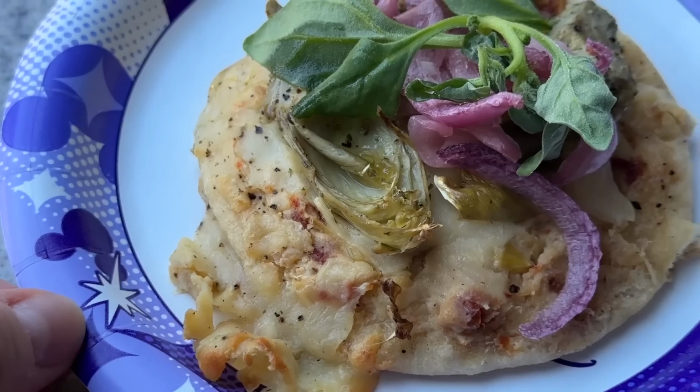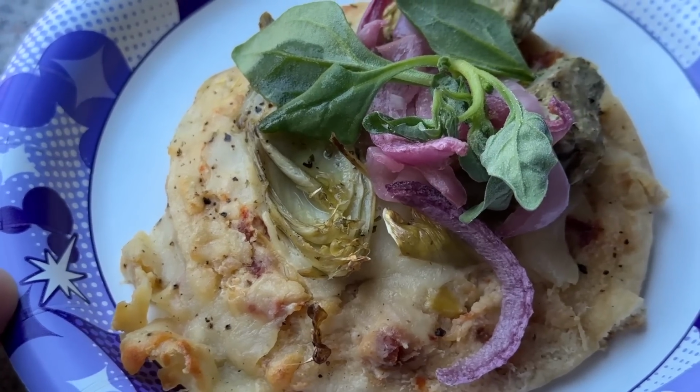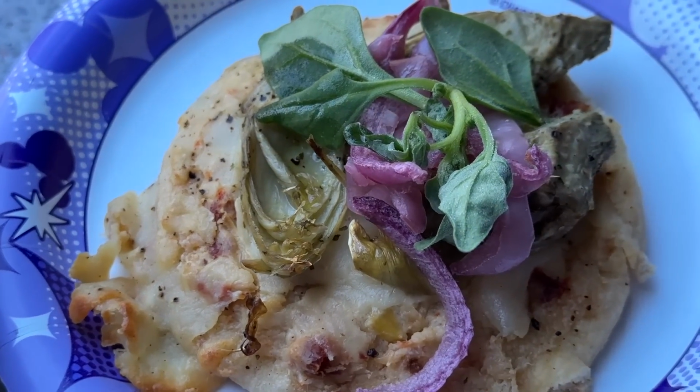It's kind of like a mini artichoke pizza because you have the cheese on there, you have sun-dried tomatoes, which adds the tomato flavor that you would get from tomato sauce on a pizza. And then I have a good amount of that artichoke on there, which is a very popular pizza topping. Actually one of Bert's favorite pizza toppings.